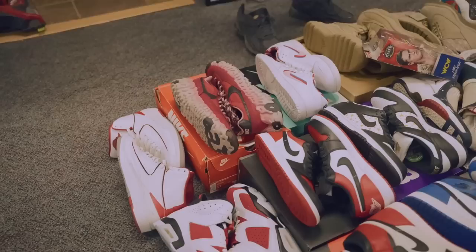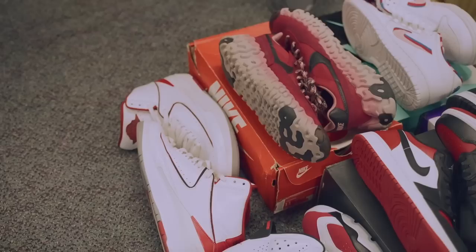We got the Jordan 2s that I bought at the sneaker show. Literally told the kid I was going to pay 70, try to make 100 bucks on them. That's literally what we did. We sold them for 110 plus shipping, or 110 ship.